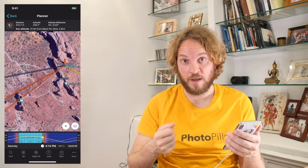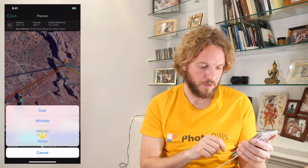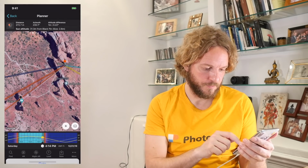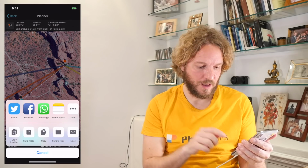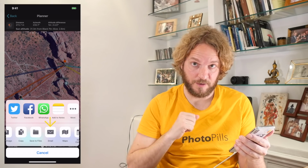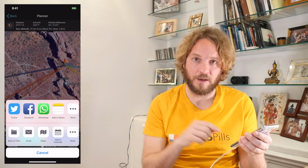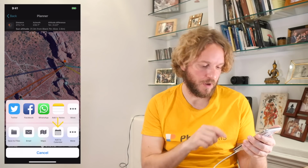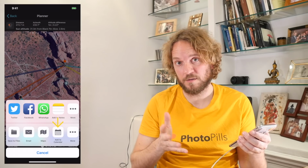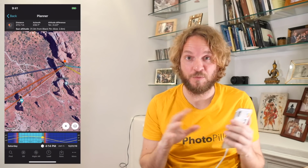Another thing that you can do now is to send the plan to a friend. To do it, tap on More, Action, and tap on the email icon so you can send the plan to a friend via email. Also, you can set an alert to your calendar. Just tap on Add to Calendar, set an alert so you don't miss it. And that's it. This is how you can plan any sunshot you imagine with PhotoPills.